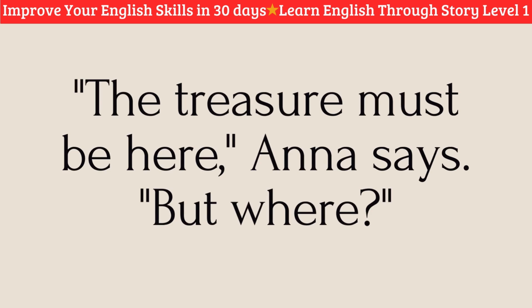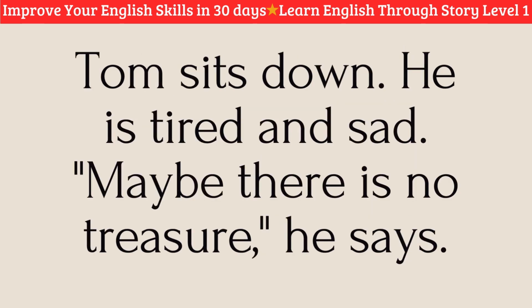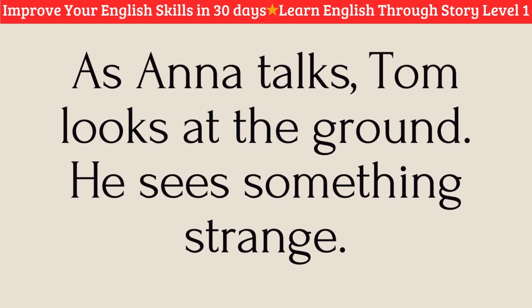"The treasure must be here," Anna says. "But where?" They look around the tree. They look up in the branches. They don't see anything that looks like treasure. Tom sits down. He is tired and sad. "Maybe there is no treasure," he says. Anna sits next to him. She puts her arm around her brother. "It's okay, Tom," she says. "We had a big adventure. That's good too."